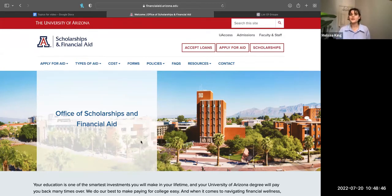For many of you, if you're an international student, you'll be happy to know that the university offers a Global Wildcat scholarship. And it is a merit-based scholarship. Once you apply, you'll be automatically put into consideration, so there's no stress about having to apply for it. However, if you do choose to apply for additional aid, you can go ahead and use this website to look at the different aids and to apply for it.